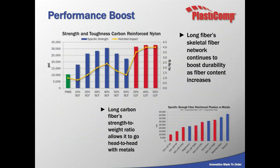And again, back to the performance boost chart, the red bars, that's the carbon fiber product. In the lower right, you also see the comparison with metals. Certainly, every application is different if you're looking at a metal conversion, and that's why, if you're looking at LFT composites, make sure that you're working with a team that, in fact, has the ability to help you through that and make a judgment call.